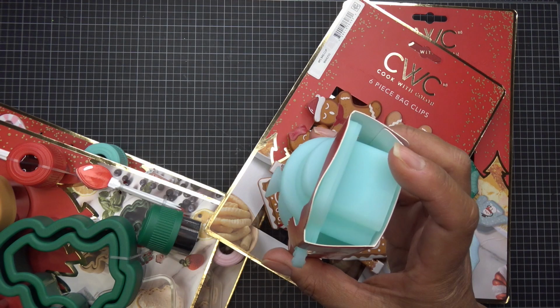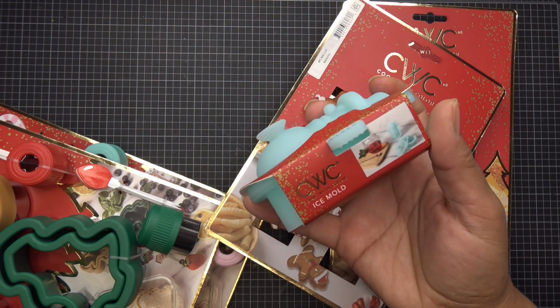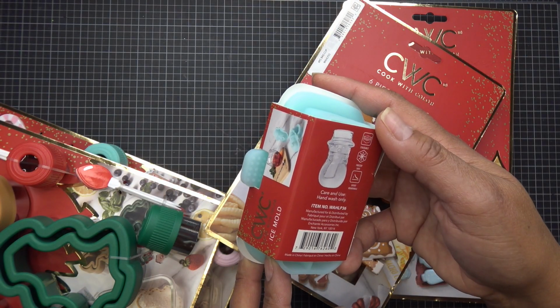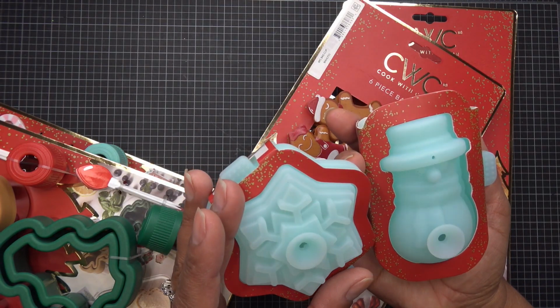They're just putting these things out now. And then they have these guys that make ice, and funny enough, it does say on there whiskey something or other, and they have 6 different shapes. But I just grabbed one snowman and one of the snowflakes, but they do have tons of different shapes.